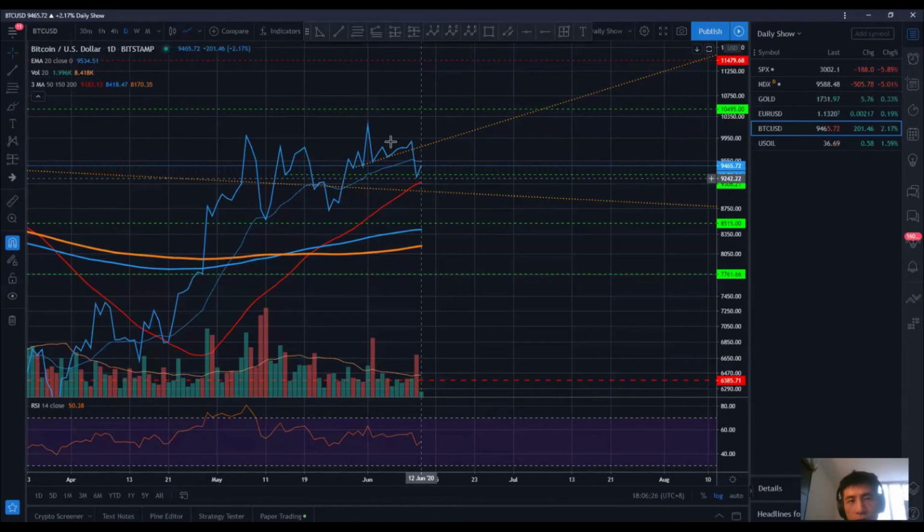So there is a reason why. A lot of people will be questioning, why do I not take this high and this high, and why do I take this and this? That is actually very discretionary, simply because this and this are very close in terms of the high.